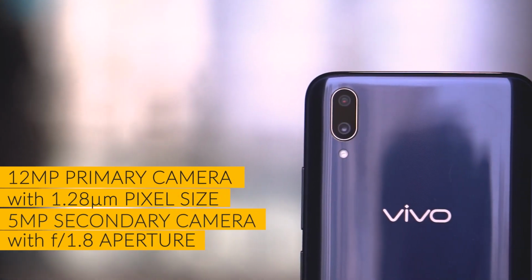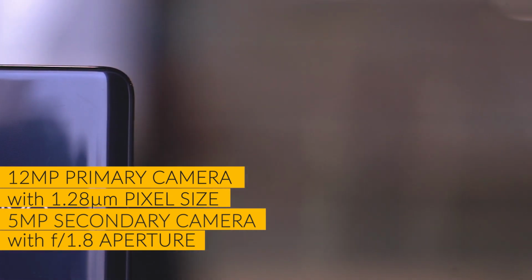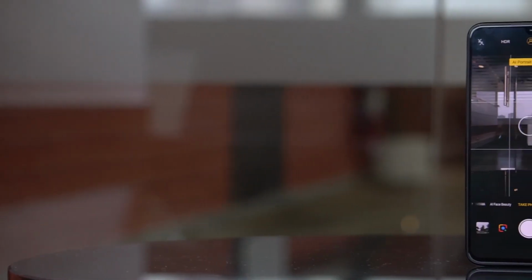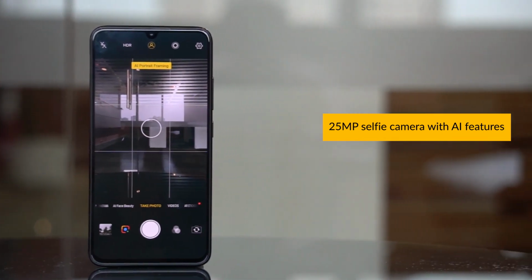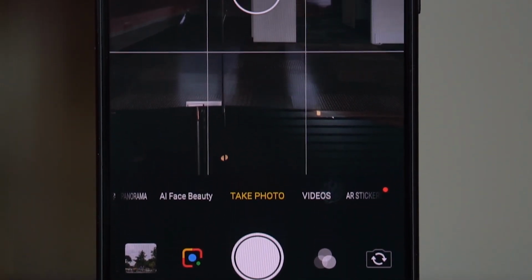Okay, so now coming to the cameras, the Vivo V11 Pro has a 12 megapixel f1.8 sensor and a 1.28 micron pixel size. There is also a 5 megapixel secondary lens with an f2.4 aperture for depth information. The front also has a whopping 25 megapixel sensor with an f2.0 lens for sharp selfies. Now this is fairly good camera hardware for the price, so then how does it perform in day to day?